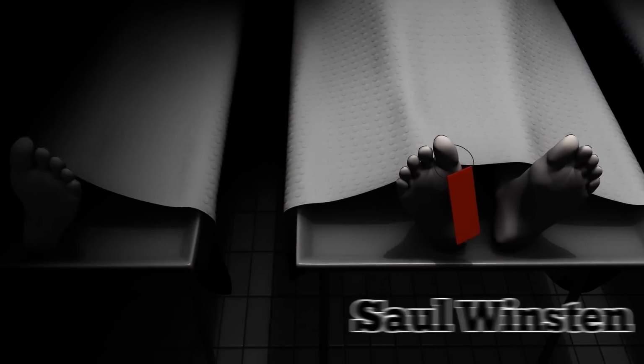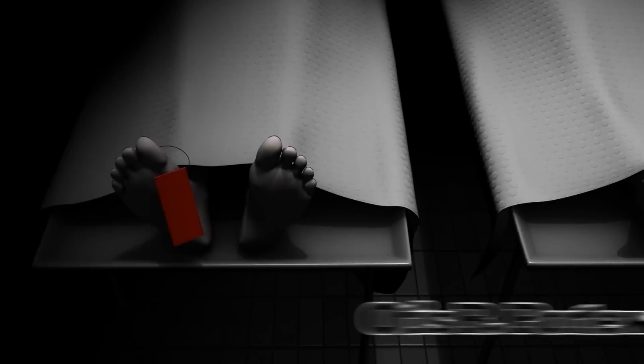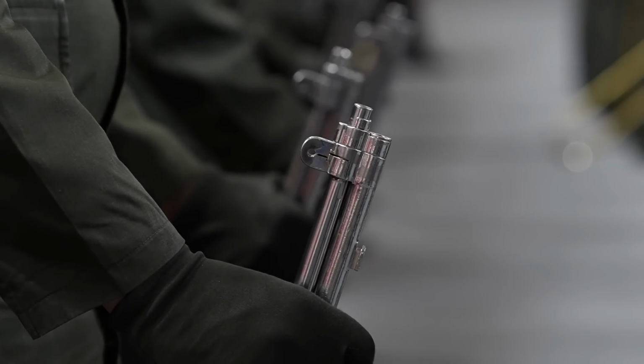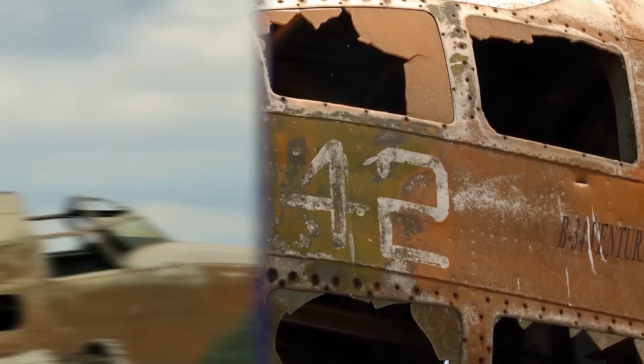Sadly, all 3 men aboard, Lieutenant Saul Winston, Lieutenant Otis R. Porterwig, and Sergeant Herbert D. Booth, lost their lives. The military initially released few details about the crash, and it was soon forgotten as the war intensified. Since then, the wreck site has been turned into a memorial and is now accessible to the public.